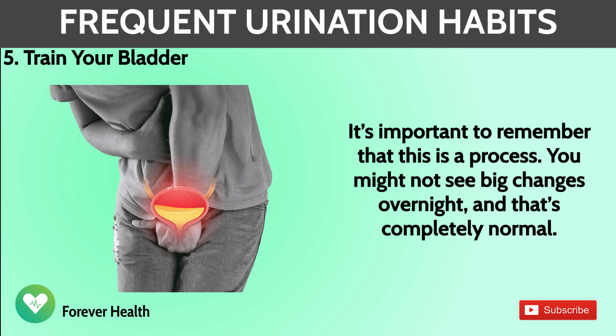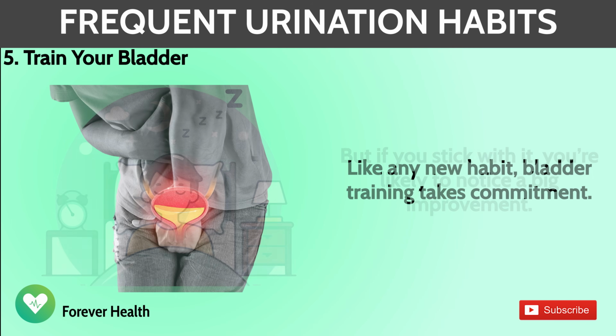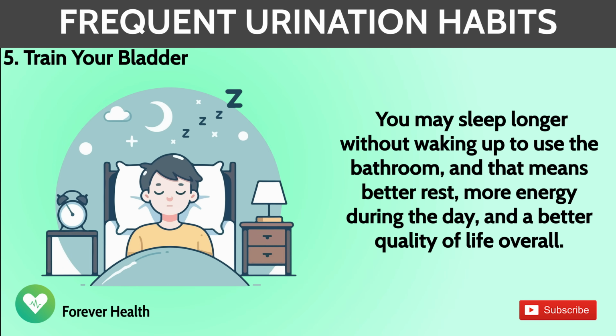It's important to remember that this is a process. You might not see big changes overnight, and that's completely normal. Like any new habit, bladder training takes commitment. But if you stick with it, you're likely to notice a big improvement. You may sleep longer without waking up to use the bathroom, and that means better rest, more energy during the day, and a better quality of life overall.